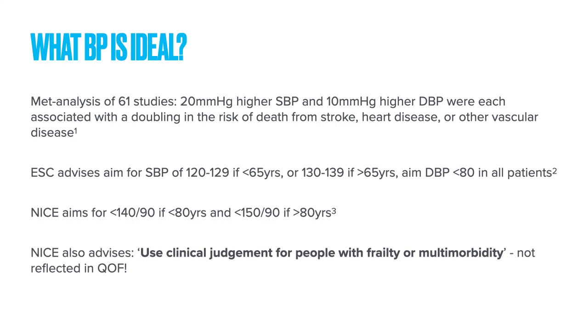And in terms of the preventative medicine that we do in primary care all the time, blood pressure management alongside diabetes management is probably the most powerful thing we can do. It's certainly an important topic for all of us. Now, there are various guidelines out there about how tightly we should control blood pressure. The European Society of Cardiology is a bit more aggressive than NICE, but NICE also mentions that we should use clinical judgment for people with frailty or multimorbidity, although they don't go into much more detail, and they leave it very much up to us.